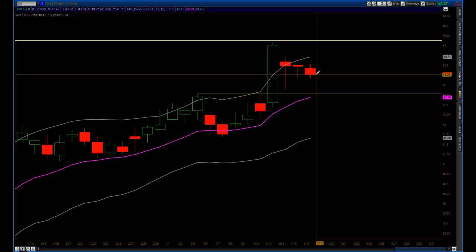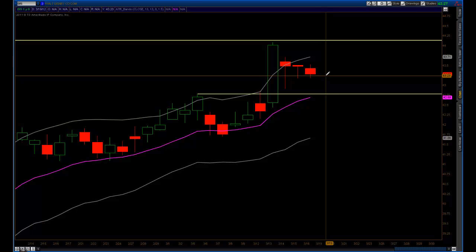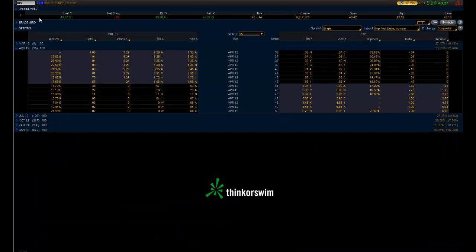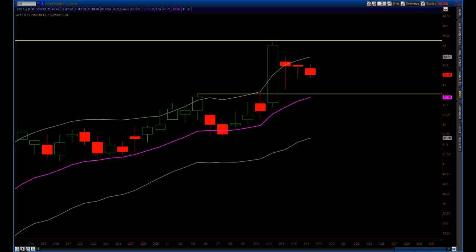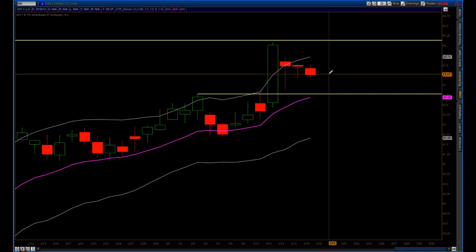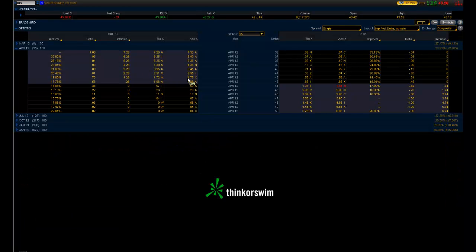If we do get a minor pullback on Monday, Tuesday, and this thing holds, I would be looking to pick up some April calls in Disney. If we quickly look at the option chain, what I would probably be interested in is the 42s, maybe the 41s, 41, 42 calls for April for Disney. So let's see how Monday and Tuesday go. If the market pulls back a few points and this thing stays still, I would probably get in around here. And these are going for 1.75 or 2.55 for those calls.